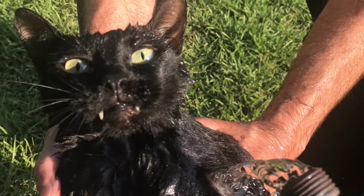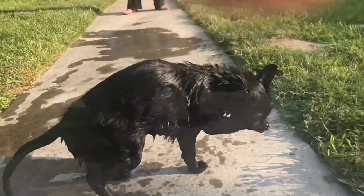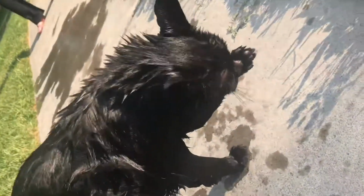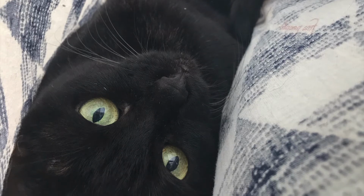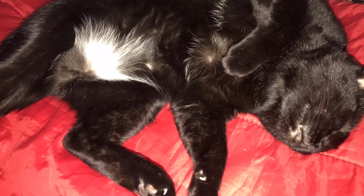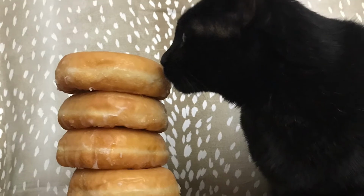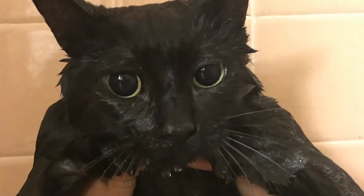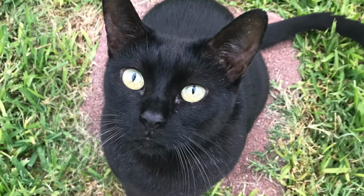And there's her first bath. We did it outside with the hose, because we didn't want to do it inside because we were scared she was gonna freak out or do those internet cat things, but she was pretty good. We took her inside to dry her off. And yeah, she lived happily ever after with us.